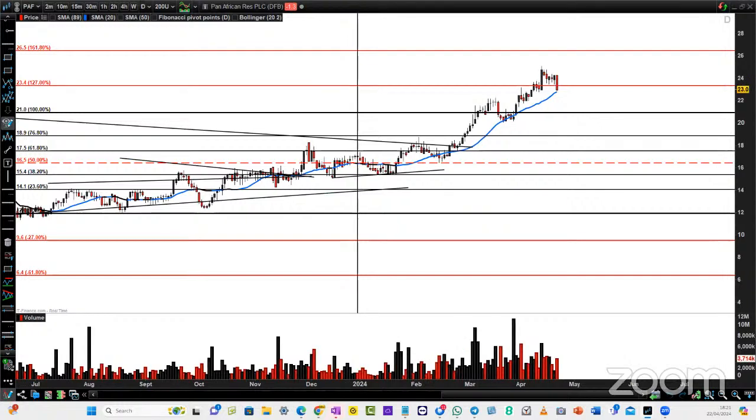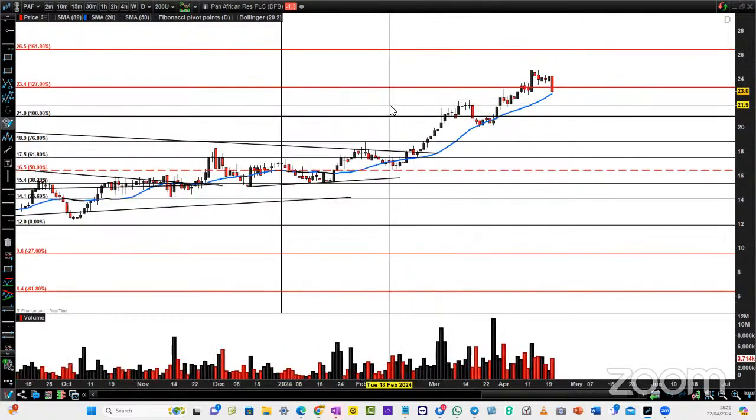Right, seeing some profit taking in PAF that was up there at 25. Looks like that might want to come down further. So if you want to get back into that, you may even see 20.